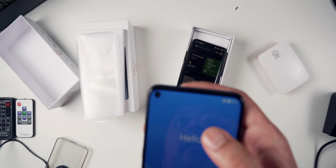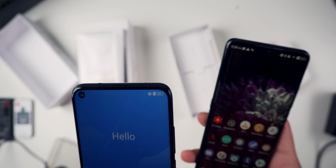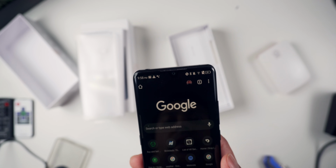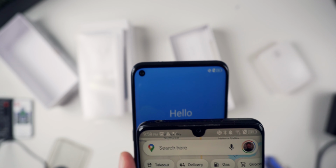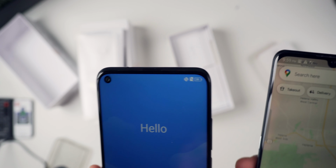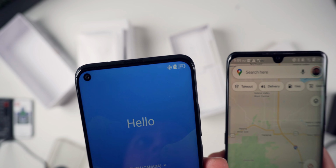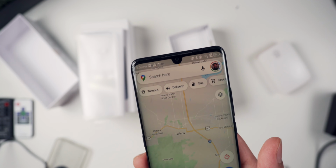And this one has a hole punch cutout, whereas the 10 Pro, let's see if I can show it to you guys in an app where you can actually see it. You guys can right there. This is a U-shaped notch, whereas on the 10L, the cheaper phone, we actually get the hole punch, which I just think looks a little bit better, and it's so far in the corner that it's going to be easy to avoid, whereas this one right in the middle is a little bit harder to avoid.